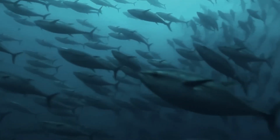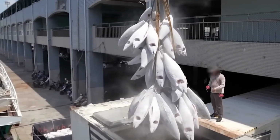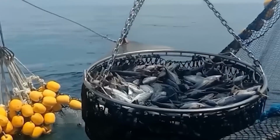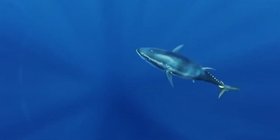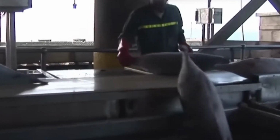Tuna species vary significantly in size and weight, with some species growing to truly remarkable proportions. The Atlantic bluefin tuna, for example, is one of the largest tuna species, capable of reaching lengths exceeding 10 feet and weighing several hundred pounds. As these sea giants are hauled aboard fishing vessels, specialized equipment and handling techniques are employed to ensure their safe transfer and prevent any damage to the delicate flesh.